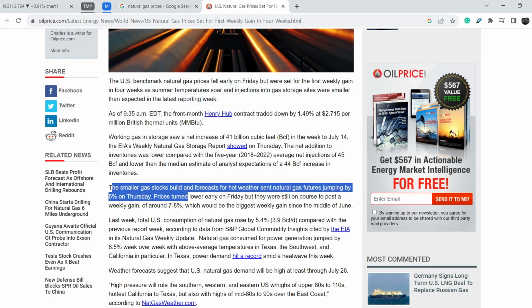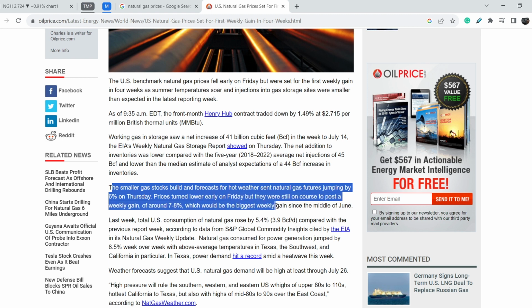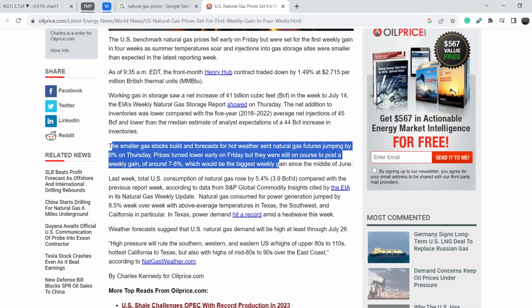The smaller gas stocks build and forecasts for hot weather sent natural gas futures jumping by 6% on Thursday. Prices turned over early on Friday, but they were still on course to post a weekly gain of around 7 to 8%, which would be the biggest weekly gain since the middle of June. Last week, total US consumption of natural gas rose by 5.4% compared to the previous report week.